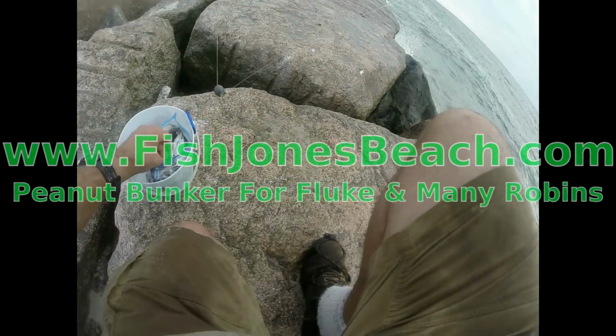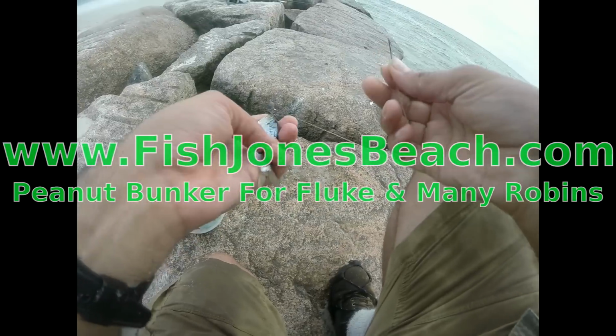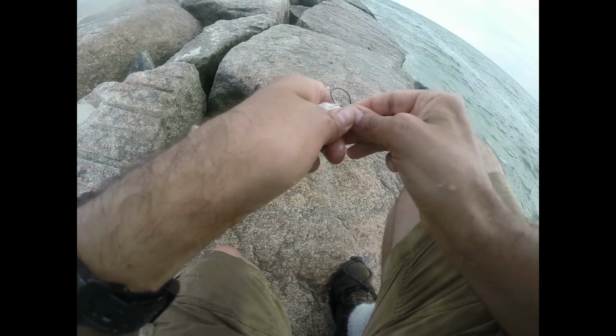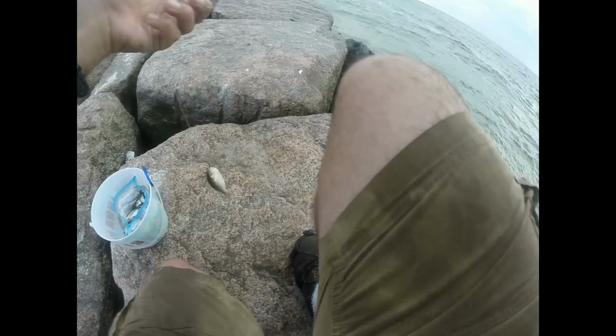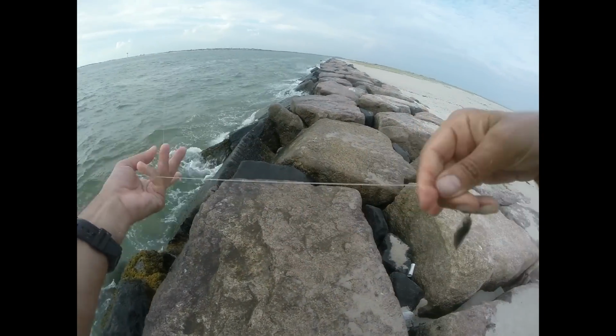Doing a peanut bunker again today. Almost rigging the same way through the lips. Hoping to get some bigger fluke. Today I'm Carolina rigging, a little lighter.